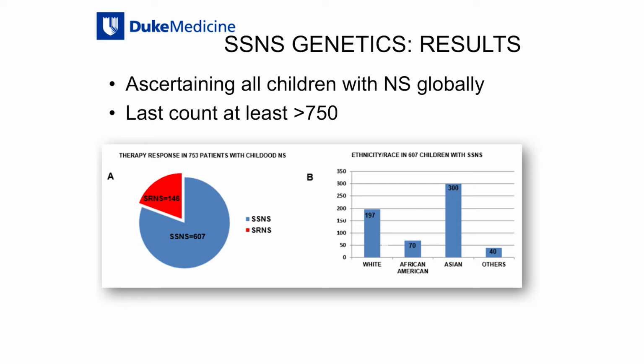So we've been studying children with this condition, and in our cohort now, we actually have over 1,000 children with nephrotic syndrome from all over the world. So we have DNA samples from them, we have their clinical information, and I am still going to advertise.